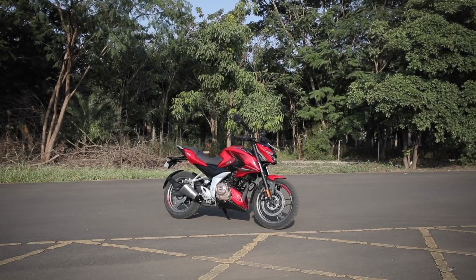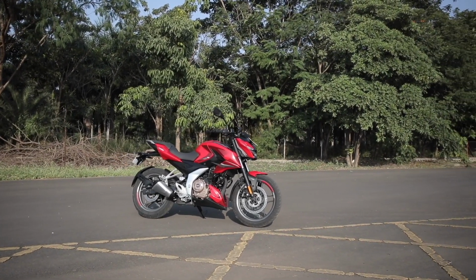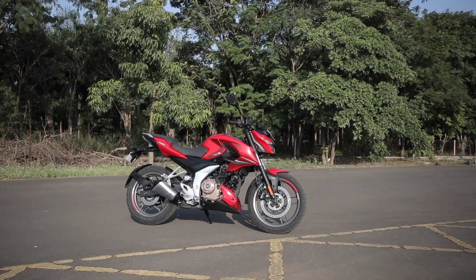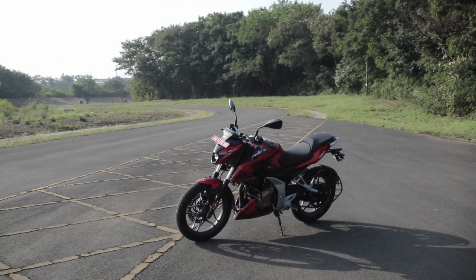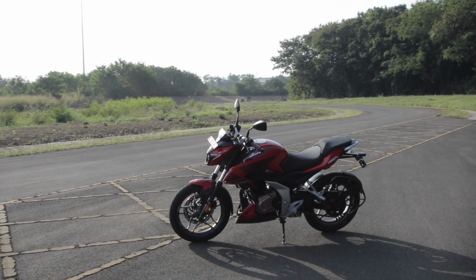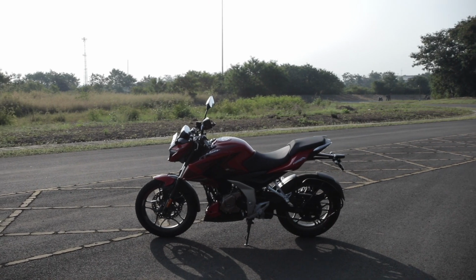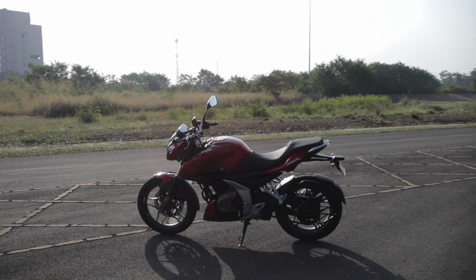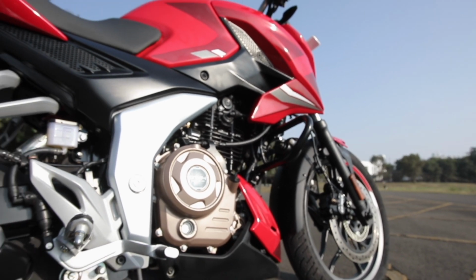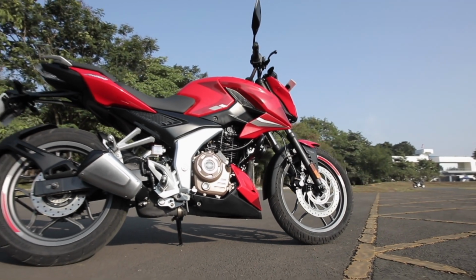When you look at the Pulsar N250, it is easy to make note that this bike has no resemblance to any of the older naked Pulsar motorcycles. Although Bajaj claims that this design is evolutionary, it looks very different. However, this is not a radical new design because there are somewhat similar looking two-wheelers currently on sale. Nevertheless, the all-new Pulsar N250 is an aggressive-looking naked street fighter which does look modern enough.